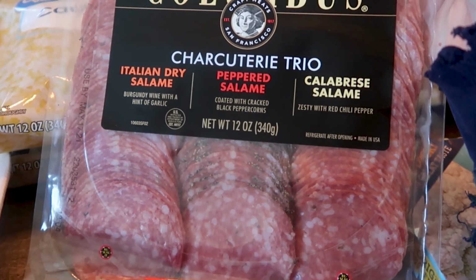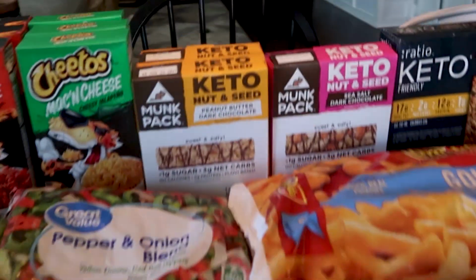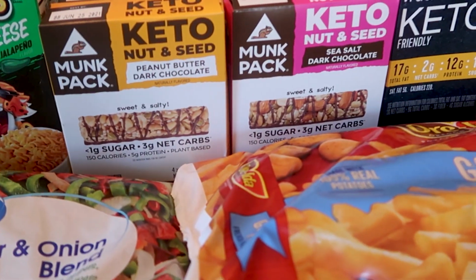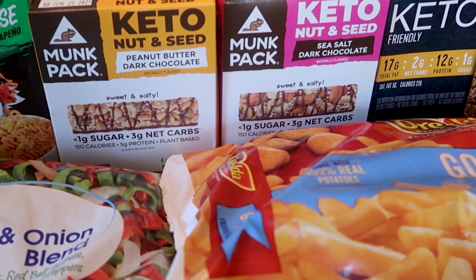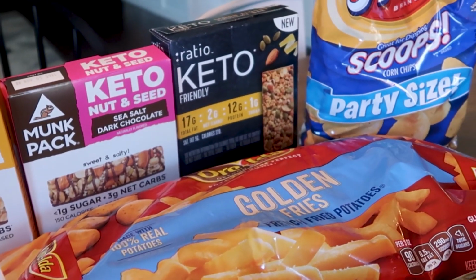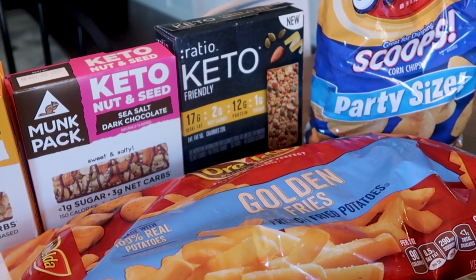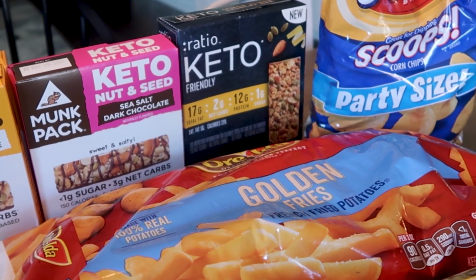And we are completely out of lunch meat type stuff, so I got that. Moving back to the IBOTTA deals, these keto nut and seed bars, Monk Pack, are like $3 off on IBOTTA right now, so I got 3 of them. And then the Ratio keto friendly, I'm pretty sure there was an IBOTTA on that as well, and I've never tried it, so I thought we would try it.